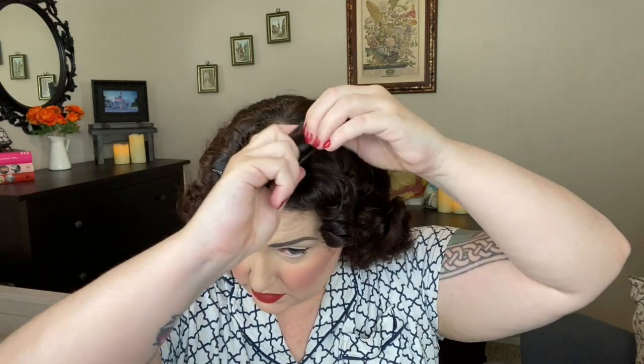Okay, so I'm ready to take out my front fringe rolls. Remember to take out either your bobby pins or, if you use them, your pin curl clips before you start to unroll them, because otherwise that'll hurt. They'll get stuck.